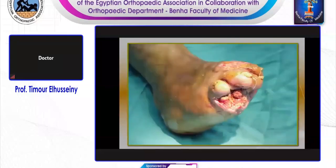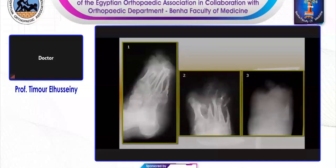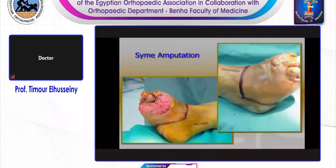This is the lateral appearance of the foot. This is the X-ray of the foot. As you could see, on the left side, the big toe has disappeared, but she still had other metatarsals. And after 5 months, she doesn't have bone actually for all the metatarsals except a little bit on the fifth metatarsal. Again, this is the comparison between presentation and after 5 months. A biopsy was taken from the patient and it proved to be a squamous cell carcinoma, a Marjolin's ulcer.